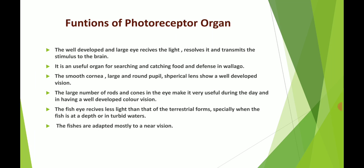The smooth cornea, large and round pupil, and spherical lens show a well-developed vision. The large number of rods and cones in the eye make it very useful during the day and give it well-developed color vision.